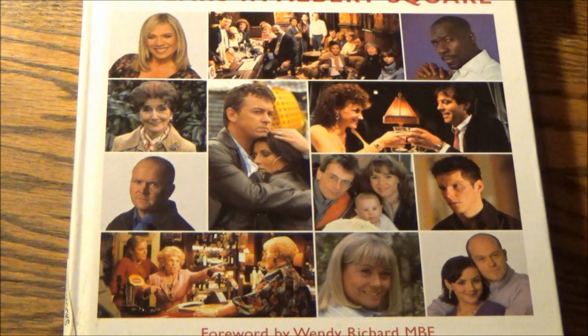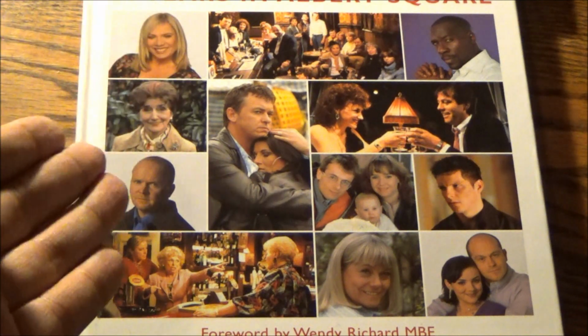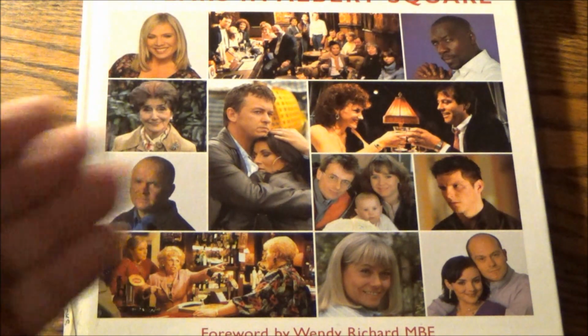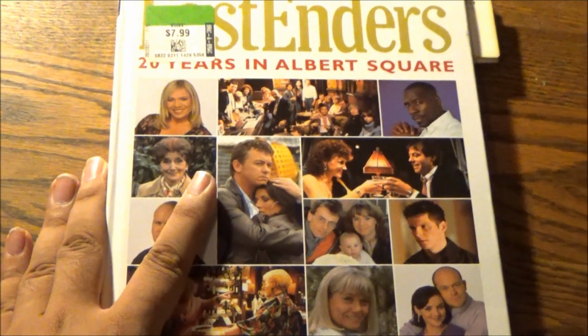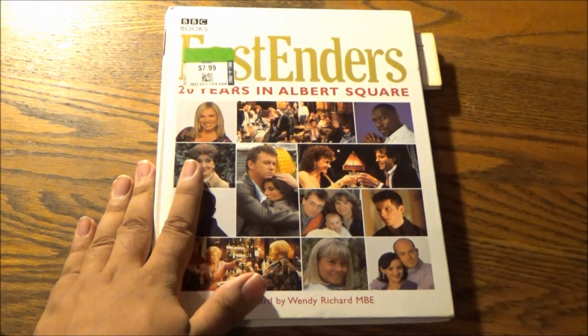Some of the families that have been central to the soap's notable and dramatic storylines, I'm quoting Wikipedia here, are the Watts, Beals, Mitchells, Brownings, and Slaters. You'll read all about them and some of the more standout family members, for better and worse, in this book.